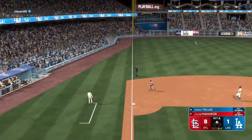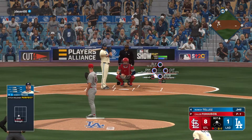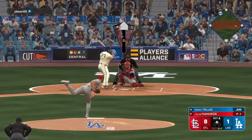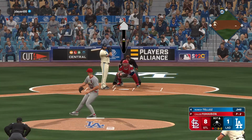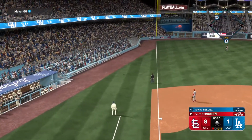That one down the line and foul ball. And he's down 0-2 as he swings through it. They just threw that fastball by him, elevated, and if you're not looking up in that location, very difficult to catch up to, especially with that velocity.